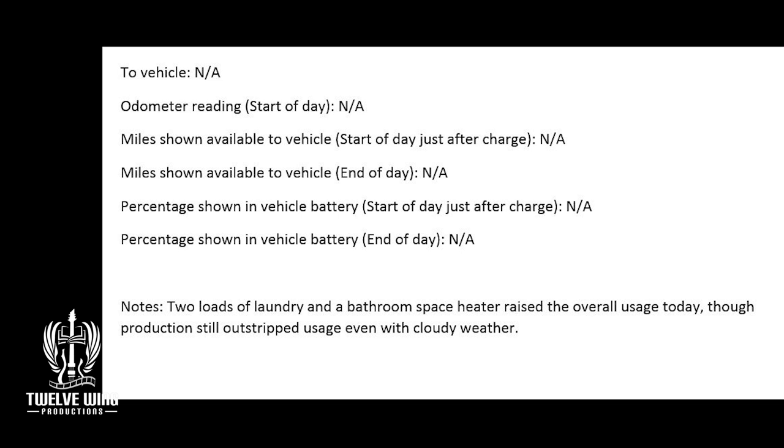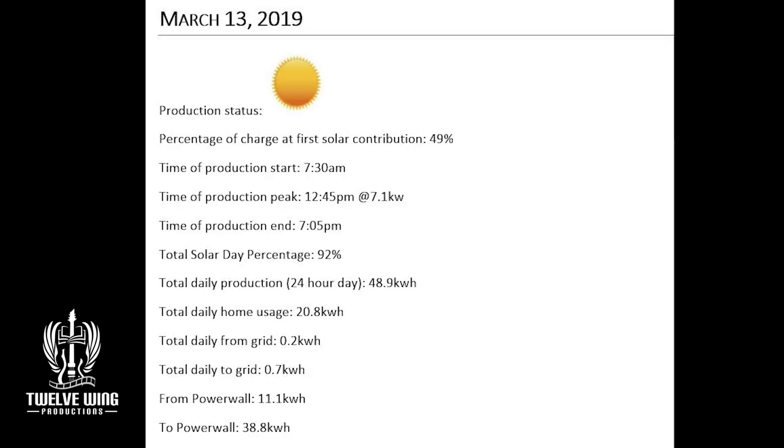Again, here we go, 37.5 kilowatt hours of production. Nothing to the vehicle yet. Had a little high use in the home, so that managed to maintain that system percentage. And the 13th.